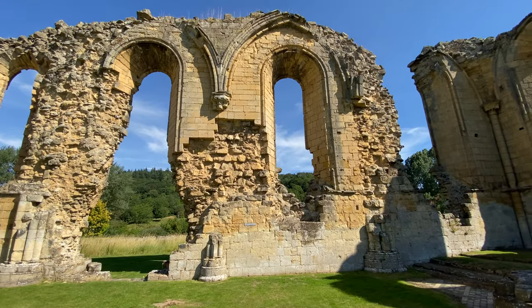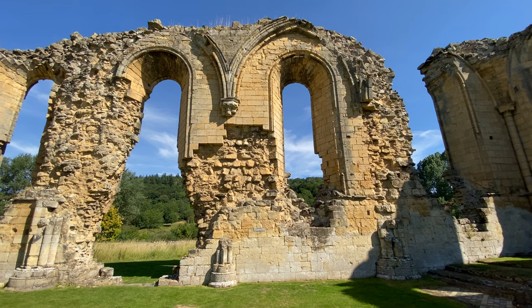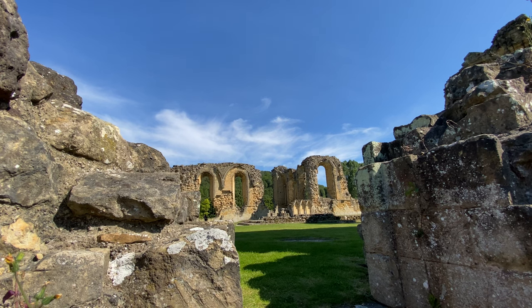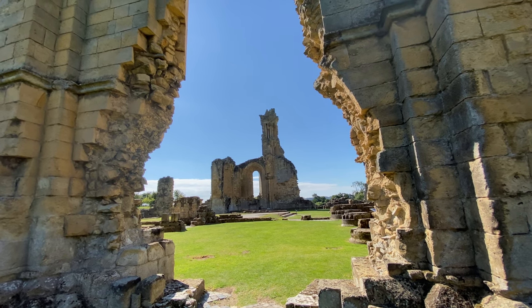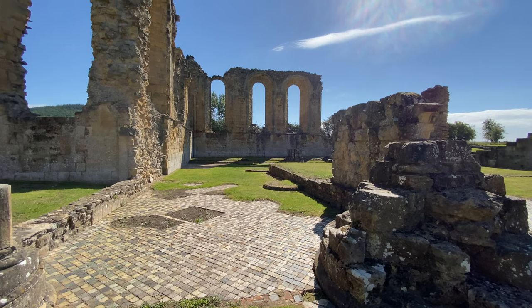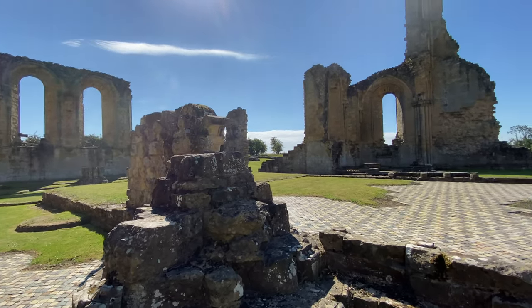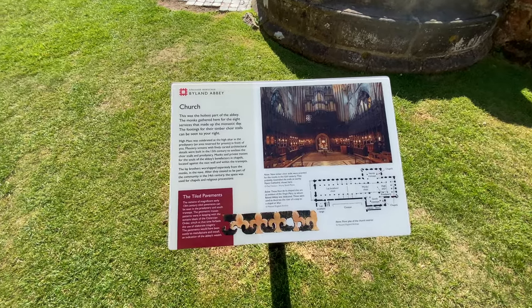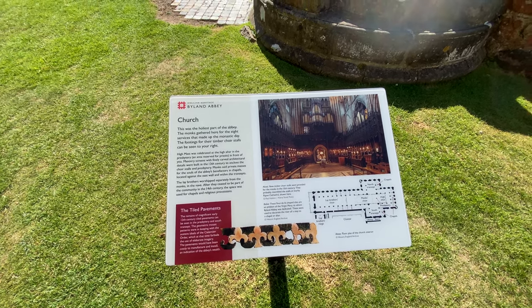This would be the North Transept. So they give you some idea of what it would have looked like. And the tiled pavements are 13th century.